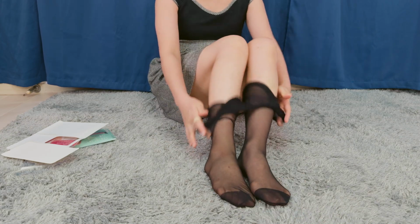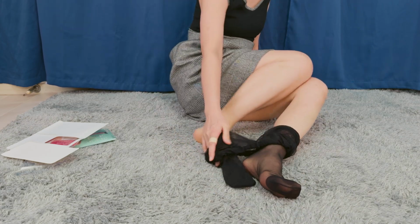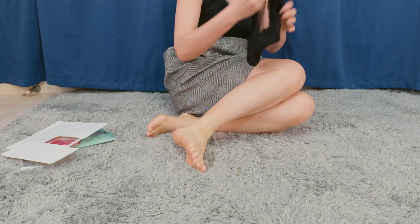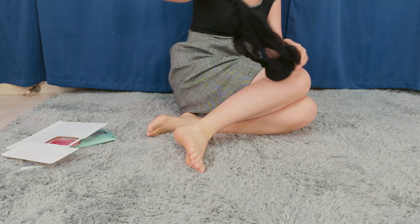Coming off. It's like I'm a snake shedding my skin. They are so stretched out already. Now you're definitely never getting more than one use out of these.